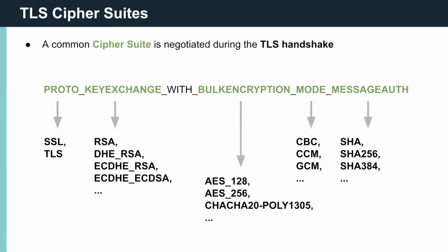TLS uses what's called a cipher suite, which is essentially a string representation of the algorithms that will be used in that TLS session. Here's what a string would look like in TLS 1.2 and before. You start with the TLS protocol, key exchange algorithm, the bulk encryption algorithm in an optional mode, followed lastly by the message authentication function.